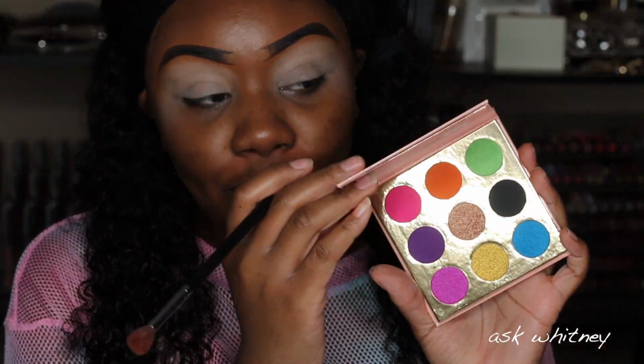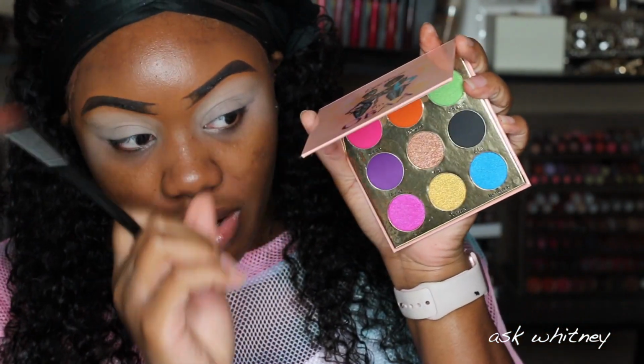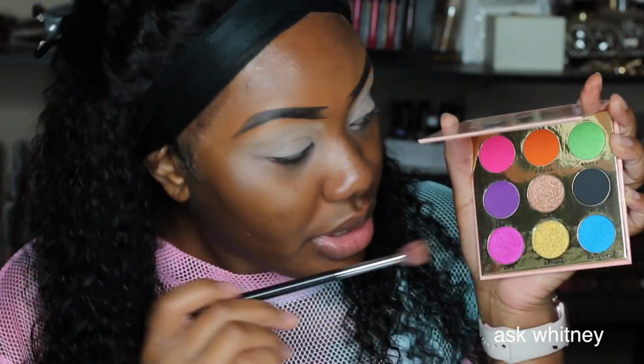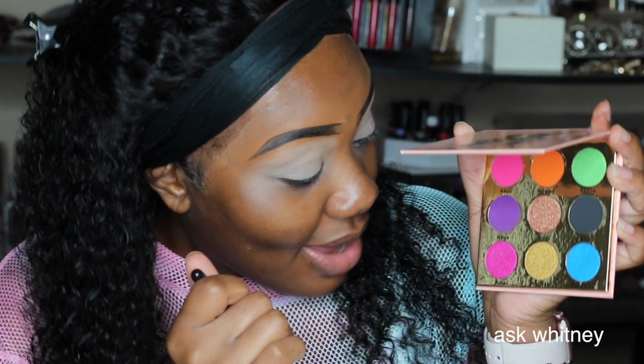Alright guys, so let's just jump on into this tutorial. As usual, I have my brows already filled in and I have my eyes already primed. So this is the palette we're going to be using today, and this is by Obaa Beauty. And I'm gonna keep it like this because it does have a mirror, but oh my gosh, this is pretty. So I'm gonna first go into the shade right here called, I can't pronounce some of these names, I'm gonna lie, but I'm gonna go into this orange shade right here.